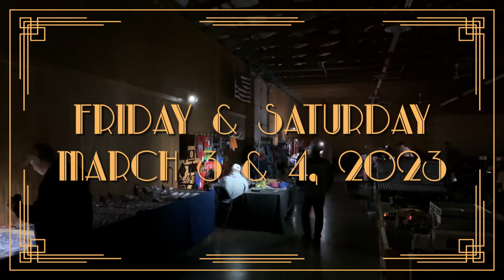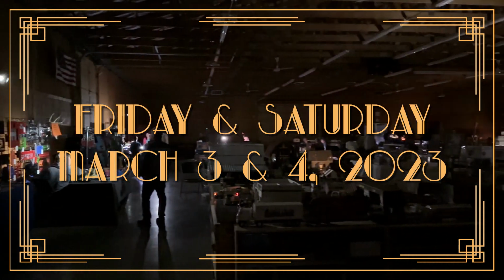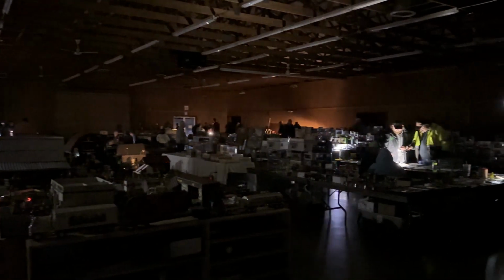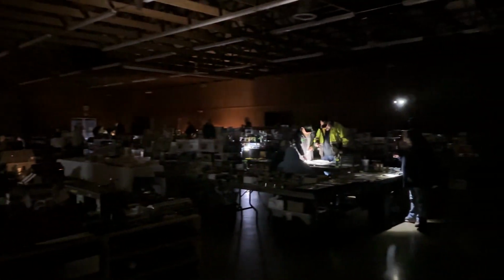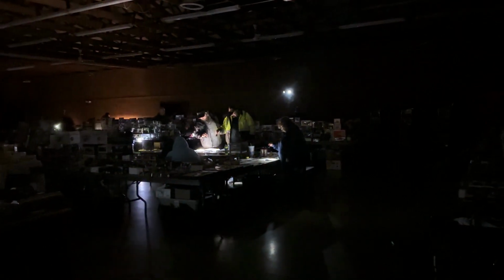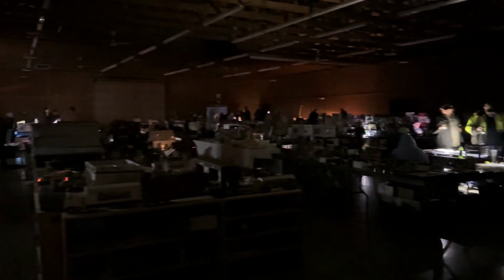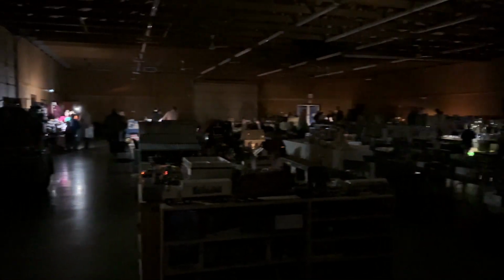Welcome to the Brandenburg Toy Show Day 1. There is no power here. As you can see, the most unusual show ever. The customers are walking around with their phones and flashlights. It is wild. Runs from 6 until 9 tonight.